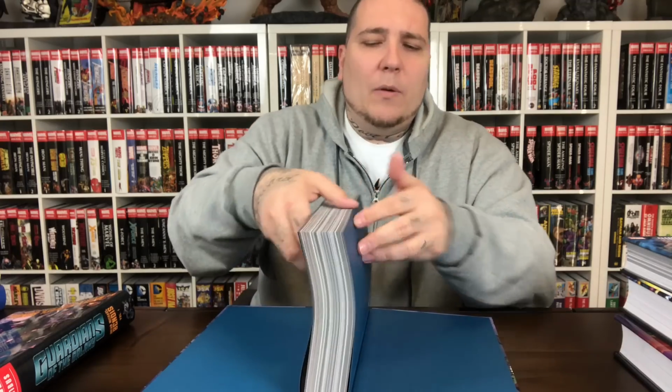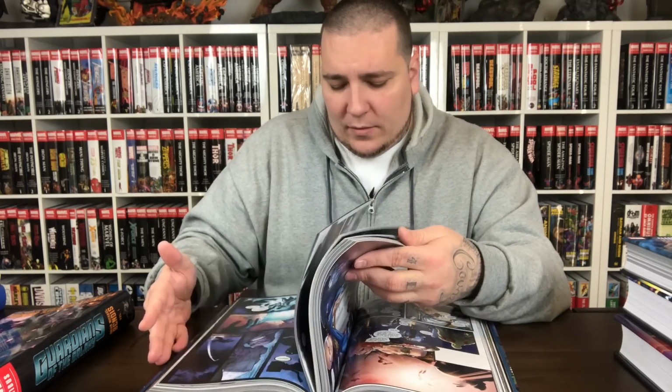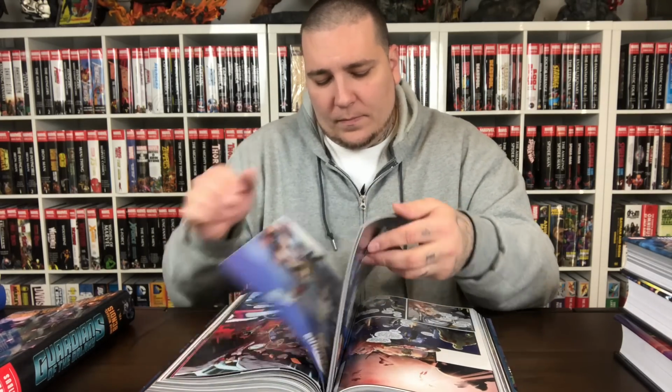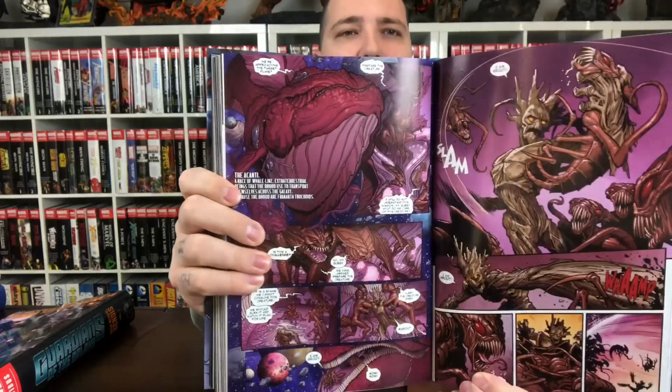Now, I don't know why. The reason why I heard people don't like this run is because they felt like Bendis didn't know the characters and kind of wrote them however he thought they were, but didn't really match well with what's already been established. I mean, that's what I heard. My backlog is 6, so I haven't gotten to it yet. Here's the wraparound cover. Cool stuff. It's like Gamora here. Some Groot action.